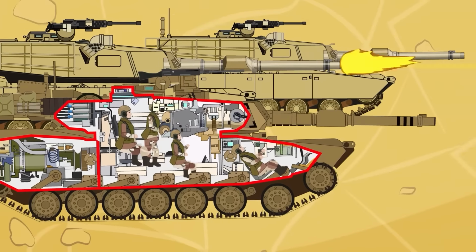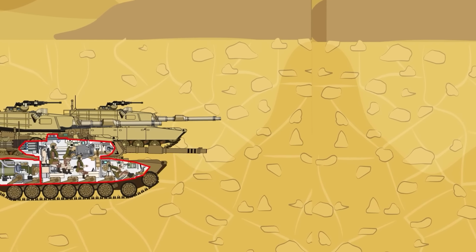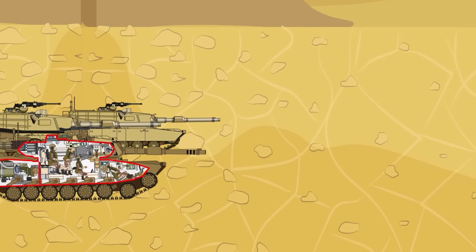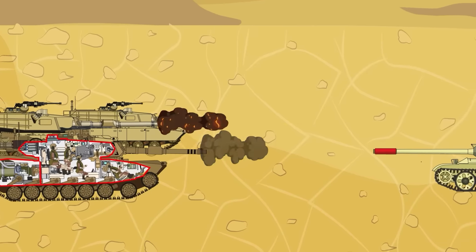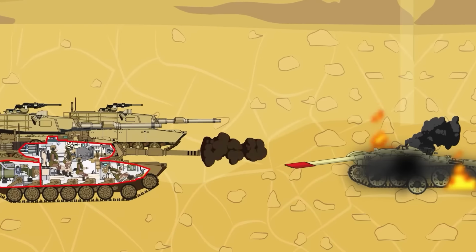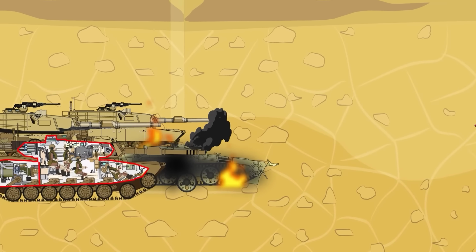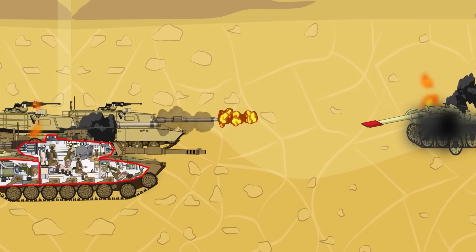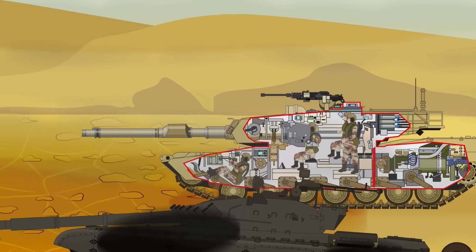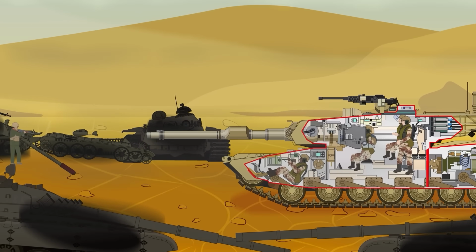Having laid waste to the enemy and reduced their armor to smoke-billowing wreckage, the Americans were ordered forward to take the initiative. With the tanks advancing in unison from the line, the exhausted Iraqis were relentlessly smashed with more depleted uranium rounds from the main gun, as well as additional fire from Browning .50 caliber machine guns. The speed of the M1 Abrams meant that within a short space of time, they were within 1,970 feet or 600 meters of their targets.